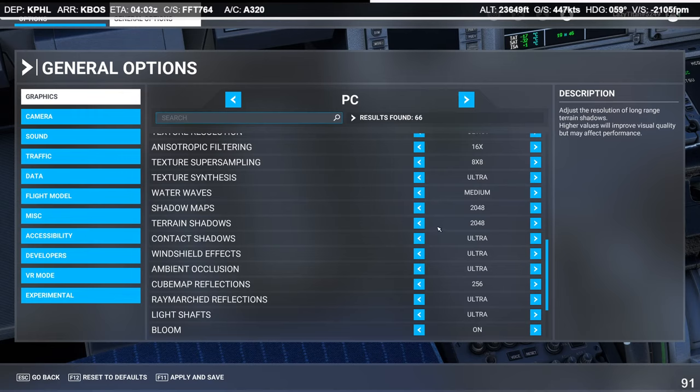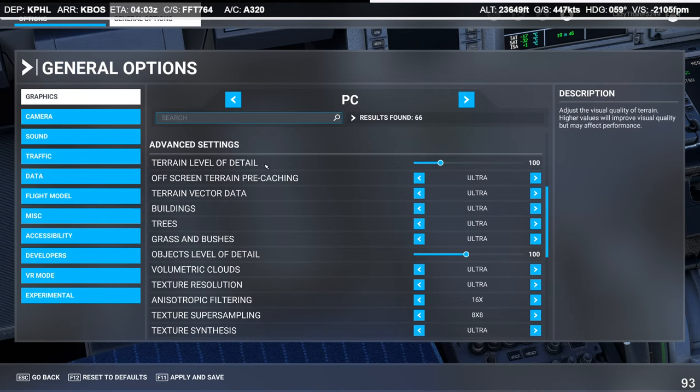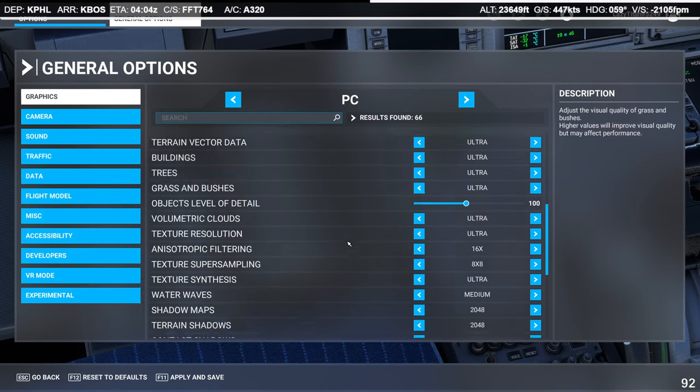As in, if you're GPU bound, then you reduce all of these: shadow maps, terrain shadows, contact shadows, to make sure that you get better frames. If you're CPU bound, then you reduce the terrain level of detail mainly. This is the one that hammers the CPU the most.